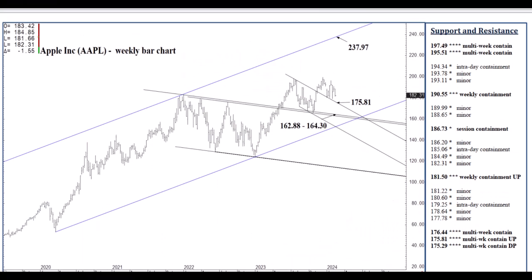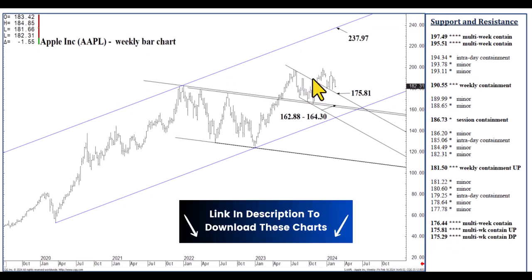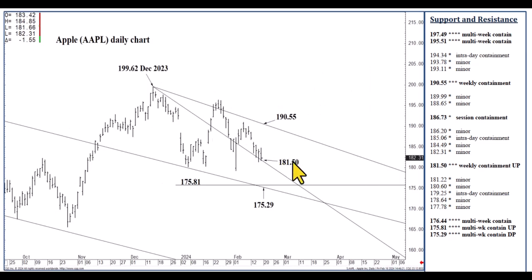Just a reminder that we've got this descending channel top that comes off of the July high of last year that's performed pretty well over the last month and a half, 2 months in containing selling pressures, and I expect it to continue to do so if tested. The question is, if tested, 175.81 is the beginning of part of a range in the mid 170s that can absorb selling through March and even perhaps into later year. 175.81 would be expected if we were to close today below 181.50.